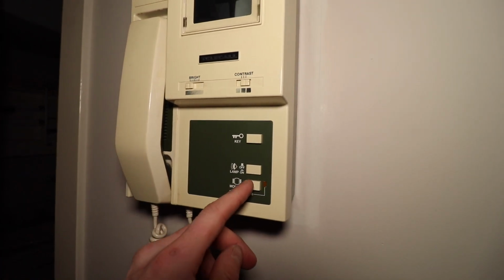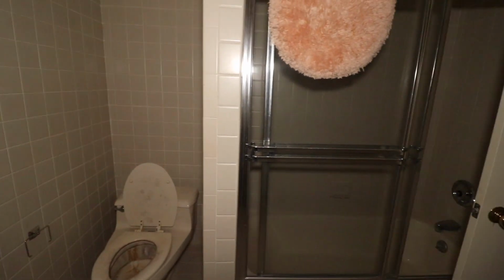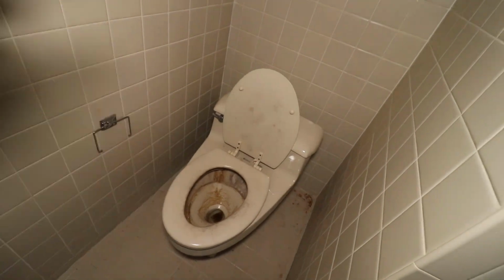please let me know. Over from this, another bathroom. This one's a little bit more plain, but still, it's pretty cool. Like, you had an old rug. This is definitely a 90s to 80s look, maybe even 70s. And yeah, that toilet's looking a little nasty.